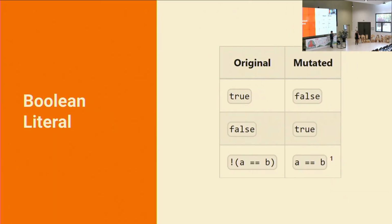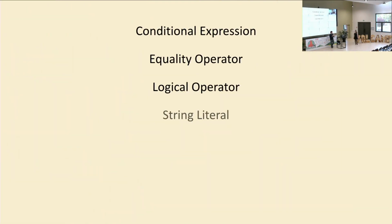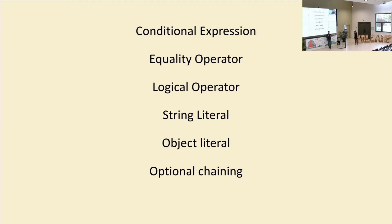Boolean literal, so false becomes true, true becomes false, not something becomes something. Very basic. And there's a lot of them. You have conditional expressions, equality operator, logical operator, string literals, object literals, optional chaining. Depending on your language, you don't have all of these. Like optional chaining doesn't exist in every language, for example, so it's not always the case. And you have many more.